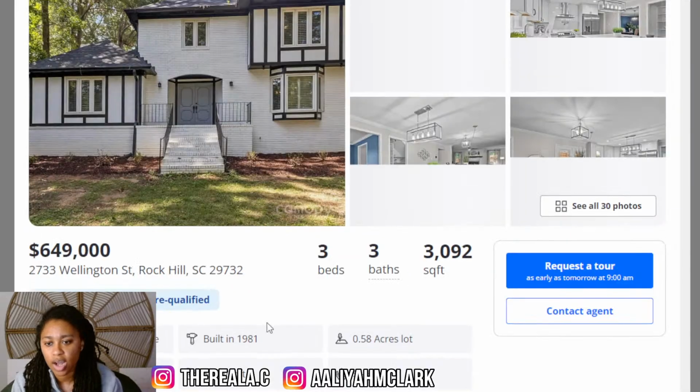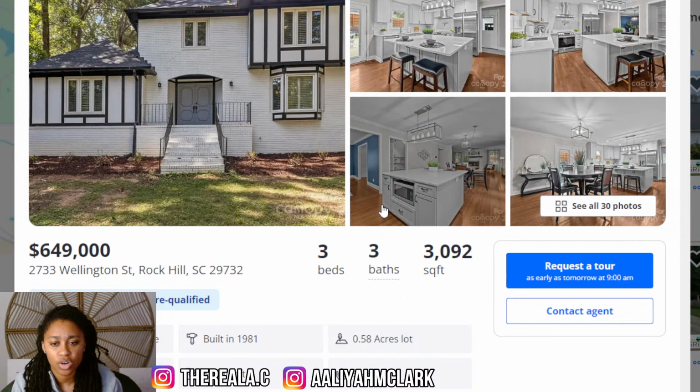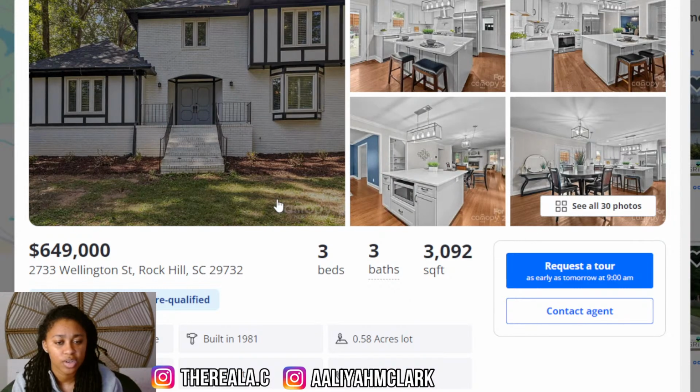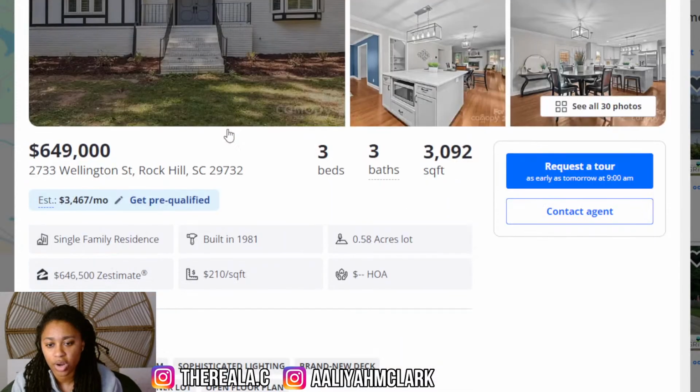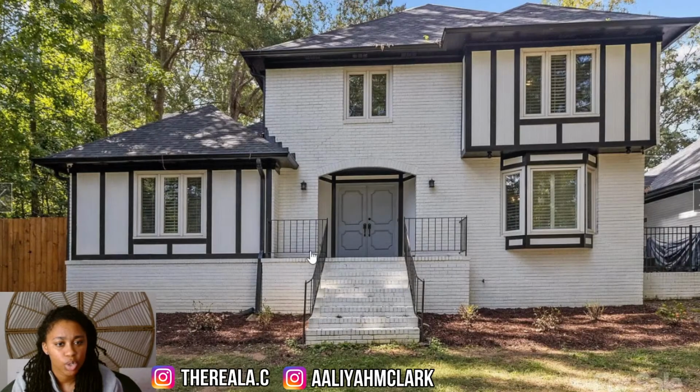This house is listed for $649,000. It is 3 beds, 3 baths, 3,092 square feet, and it was built in 1981, and there is no HOA. So let's go ahead and check it out a little bit better. I'm assuming just like that first one that we saw, this one is probably also a flip. I like the outside. I like the way that it looks so far. I'm just really hoping that we're not going to be disappointed when we actually go inside.